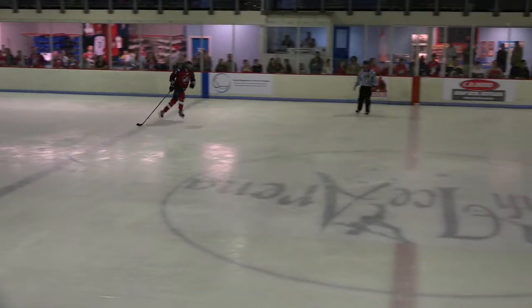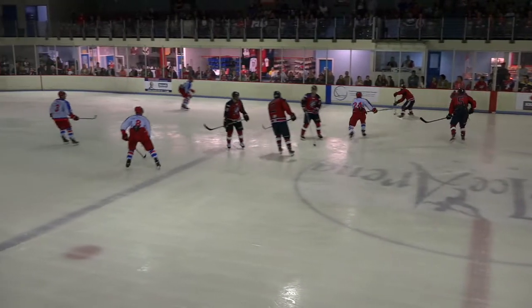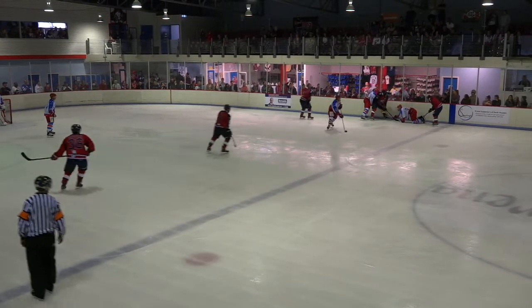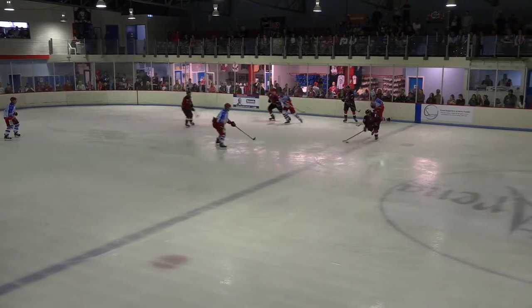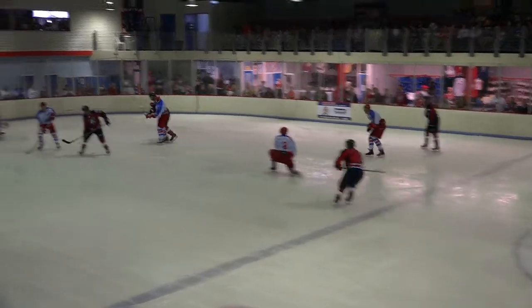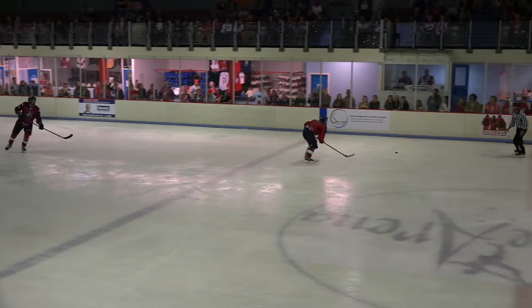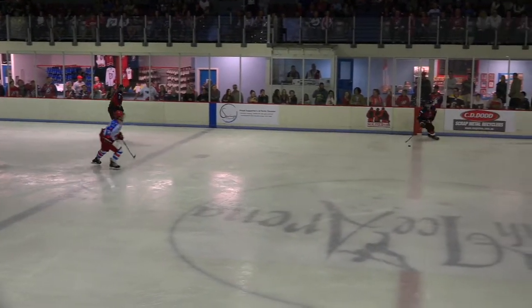Pass back to the point. He's out of the reach of Hazelhurst. And here's Heemskeet. He plays it. Goranson. Now for Hazelhurst. He's in on the right wing. He's checked up against the wall. Manages to keep it in the zone and step out away from the wall. His shot along the ice. Pad save from Davis. The puck's cleared from the slot and just out of the zone. Hazelhurst can't keep it in.